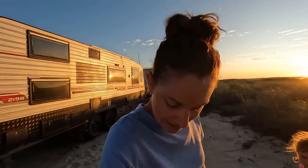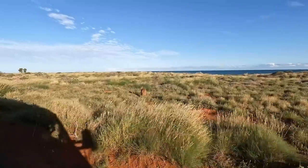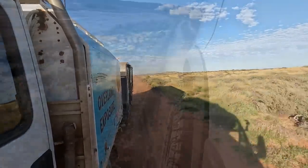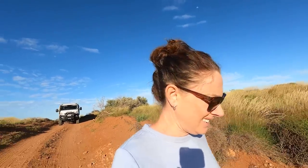So let's go. We've had the best time here at South Lefroy. We are coming back here for sure. And we'll show you along the way to Yardie Creek. Alrighty, so we have arrived at the dip on the track, and we're just going to slowly crawl forward and see how it goes.